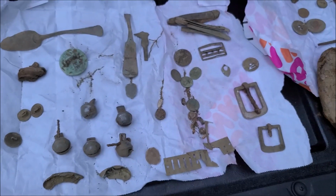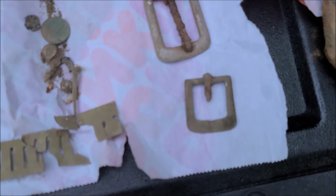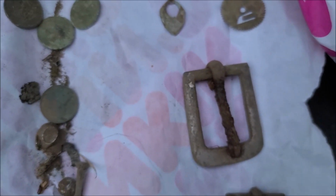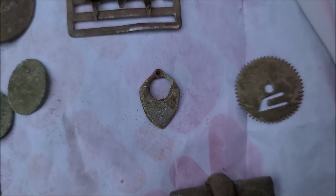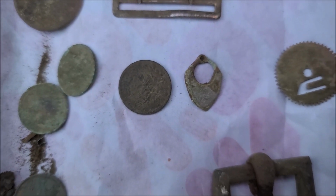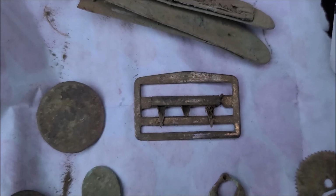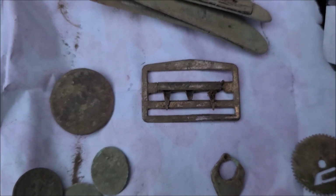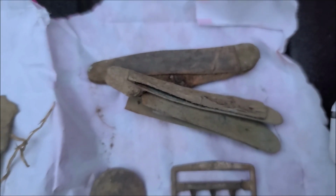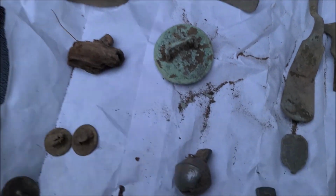Over to me. And did pretty well today. Got a couple of buckles there. Got a little watch gear. Got this tiny little lock. This is a penny for size comparison. Indian penny. I don't think I got that on film. Suspender clip there. A couple of knives. That pewter spoon, which I love.